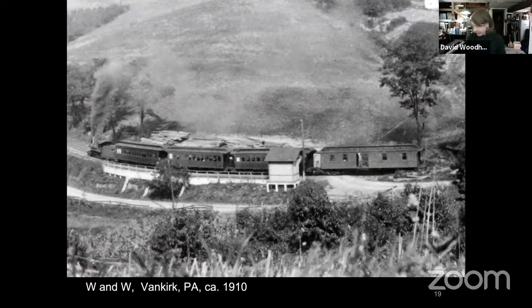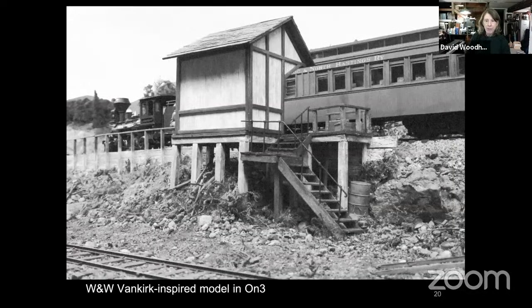So here's another scene. Now, I talked about this a few weeks ago, but this is Van Kirk, Pennsylvania. And again, a scene, I just love the way that this scene is composed with the big hill in the background, the curving track, the little whitewash retaining wall, and the waiting shelter there. So I sort of adapted some of those elements for my layout.